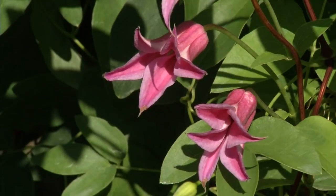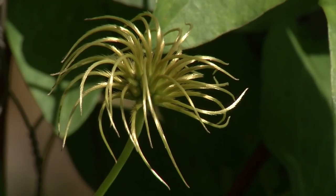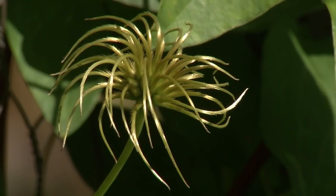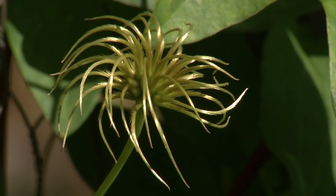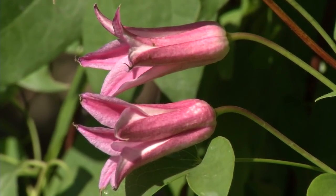So, and there are some other color variants within this group as well. This is just one example, but I think it's a fun plant. It's a little more subtle, doesn't scream out at you from a distance. You kind of got to get up there to see the beauty of those flowers, but it's really quite a showy plant to have in the landscape.